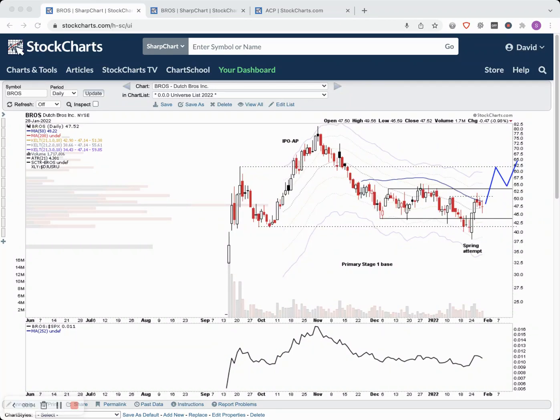I just wanted to run through one of the stocks in focus for the coming week. So, BROS is the ticker, as you can see, which is Dutch Bros Coffee. We've got Starbucks reporting after hours tomorrow night on Tuesday evening, so this could potentially move in sympathy to that.